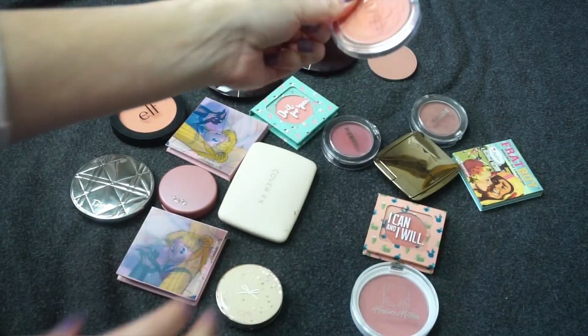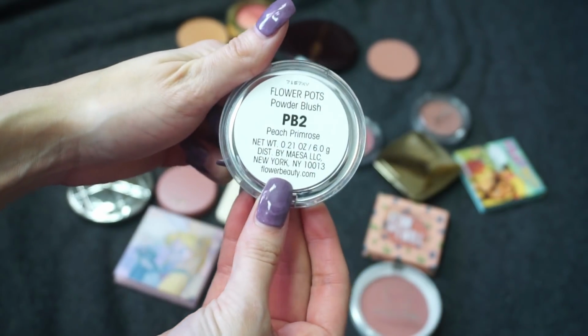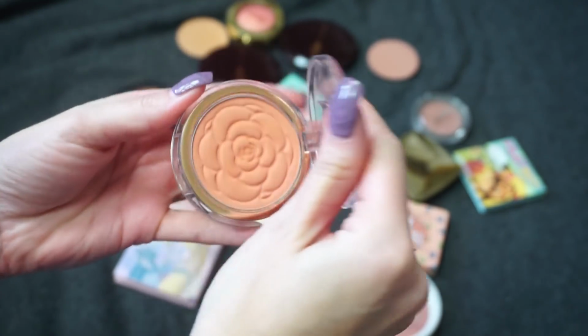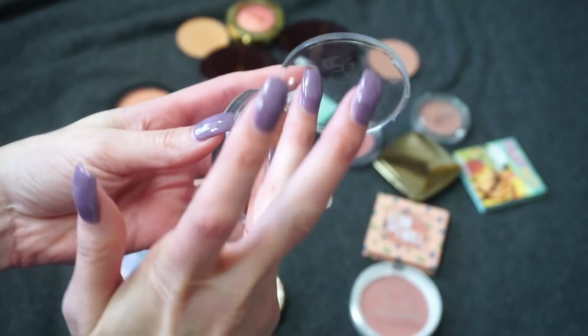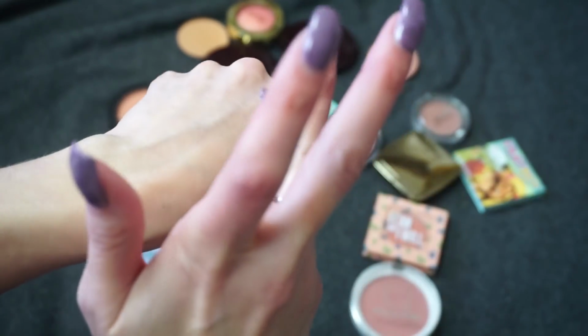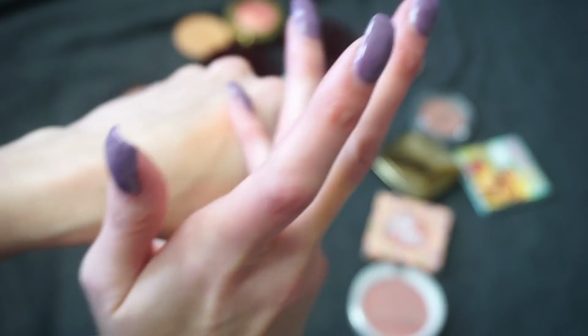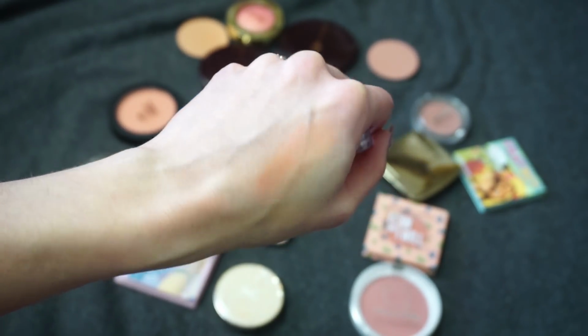Next up, I see this one from Flower Beauty. This is the Flower Pots Powder Blush in Peach Primrose. I purchased this because a lot of people were really raving about these blushes in general. I was also hearing a lot about this shade in particular. It seemed like a lot of people had this shade and really did enjoy it. And it is a nice peachy blush, kind of like that peachy orangey shade there.